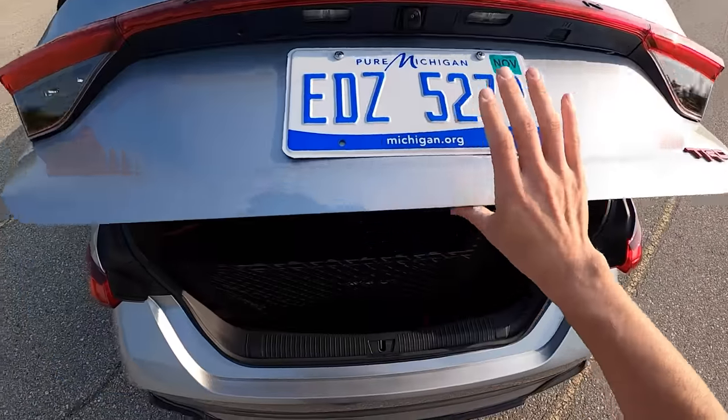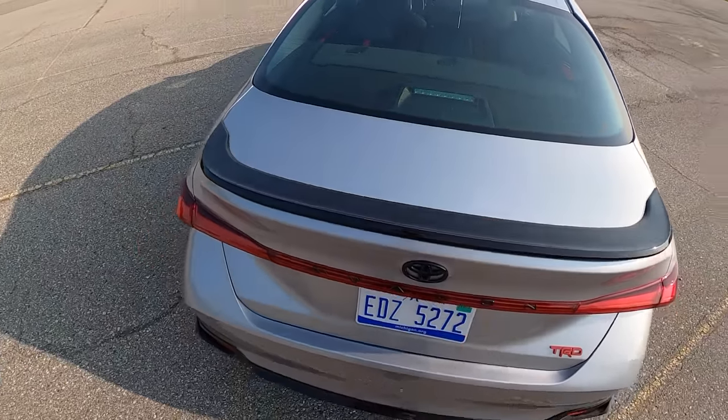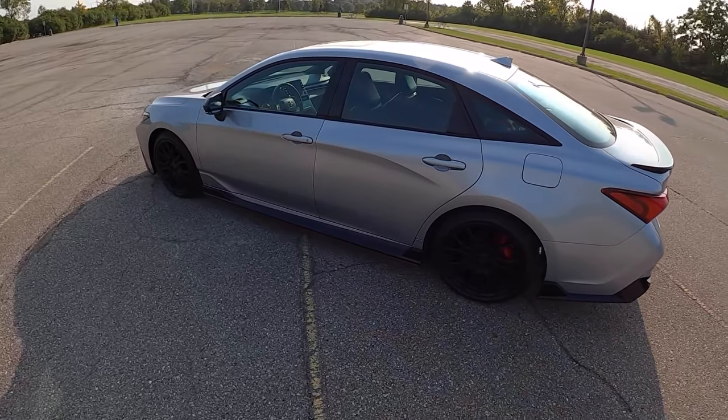lots of space on the inside. The Avalon is a nice package. It's very roomy, it's very spacious, it's a little bit more luxurious. And the ride quality on this is quite good too compared to the Camry TRD. We're going to get into all that on the test drive.